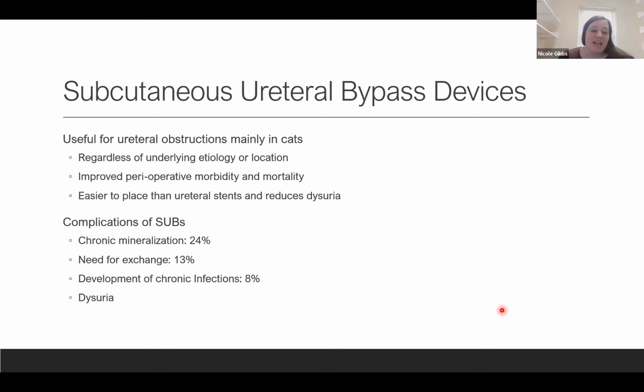So subs, or subcutaneous ureteral bypass devices, which I'll just from now on call subs, are useful for ureteral obstructions, mainly in cats, although it has been reported in dogs. It can be helpful regardless of the underlying etiology or location of ureteral obstructions, and comparatively to surgery or to stents, tends to have improved perioperative morbidity and mortality.